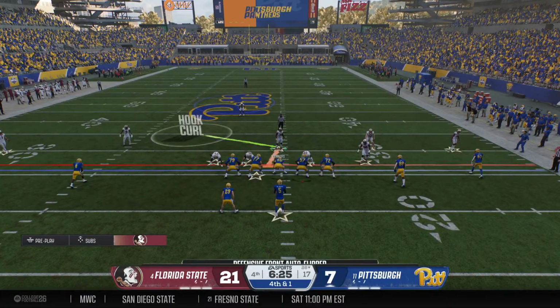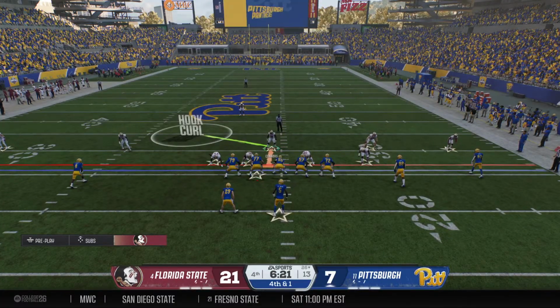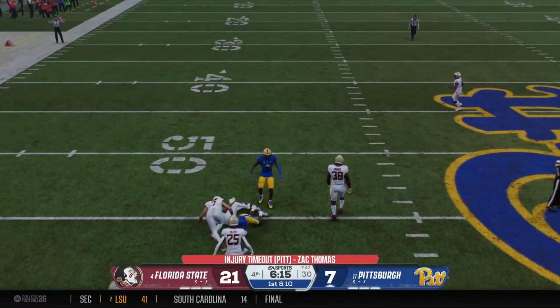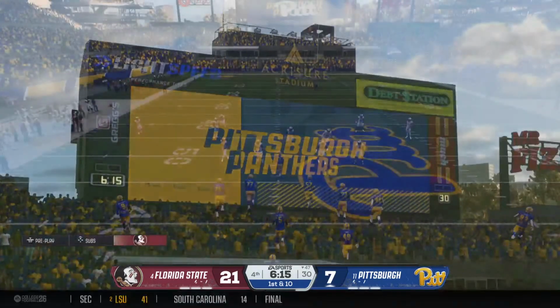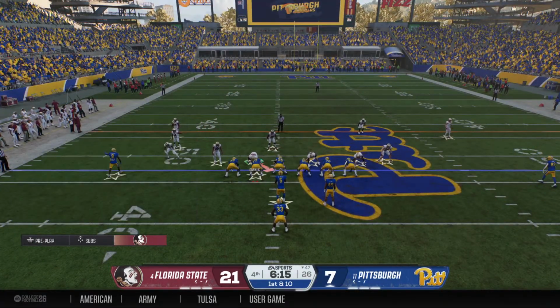So down by multiple possessions here. The offense will try to convert here on fourth down. Looking to throw here. Lets it fly to the wideout. He's got it. That is enough for a first down. They've got him, but they convert on fourth down. And the drive keeps going. And a player is down injured after that last play. We'll take a timeout while they check him out.